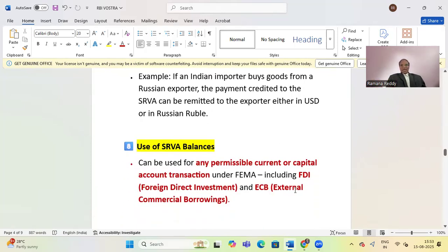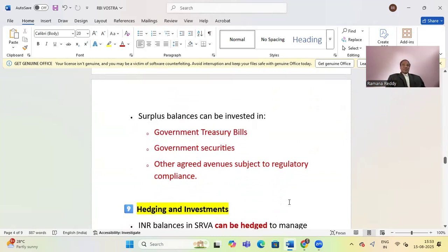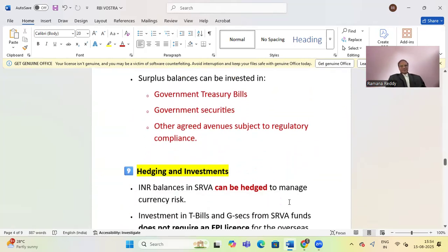Use of SRVA balances. The balance can be used for any permissible current or capital account transaction under FEMA, including FDI and ECB. FDI is foreign direct investment, ECB is external commercial borrowings. And surplus balances can be invested in government treasury bills, government securities, and other agreed avenues, subject to regulatory compliances.